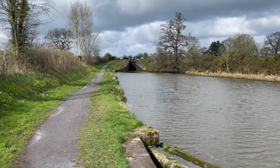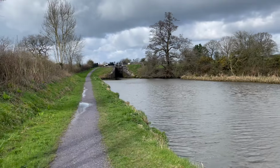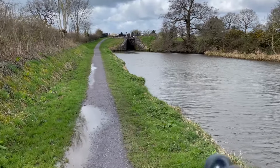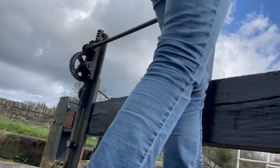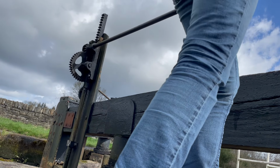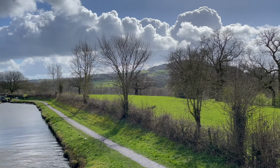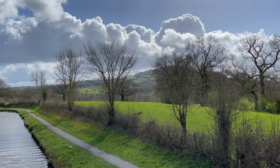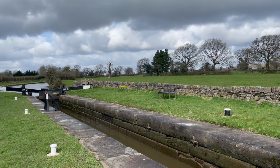Here we go, walking towards the next lock. I'm really enjoying this flight. Steph's really enjoying this flight. It's incredible to think that the stone for these locks came from all the way up there in the cloud. Apparently there was a rail track for the wagons to wheel the stone down, but no one's ever found evidence of those tracks.